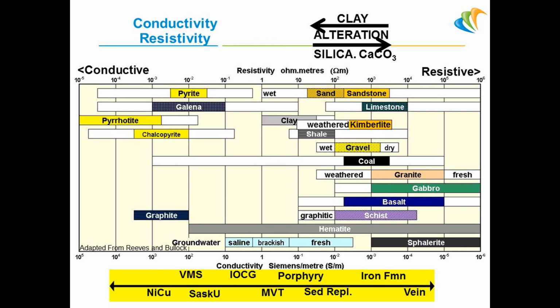If we look at some of the deposits on the bottom here, we can see that our sulfides are in the conductive end. Vein deposits and formations are going to be resistive. And we just added in the kimberlite, which is moderately conductive. I just wanted to make the point that clay alteration increases conductivity, whereas silica content increases resistivity.